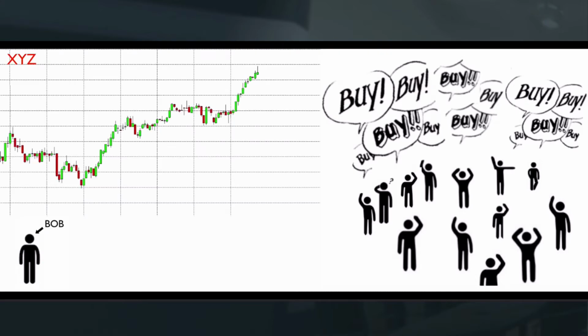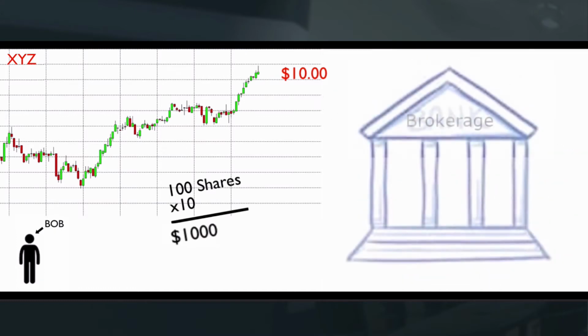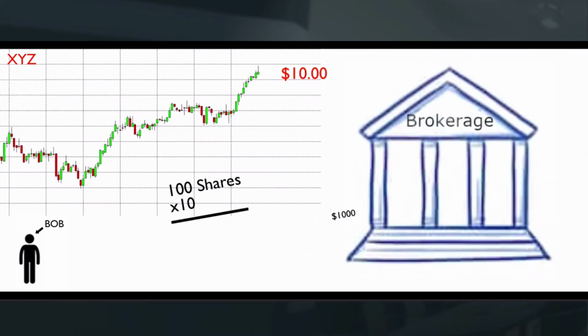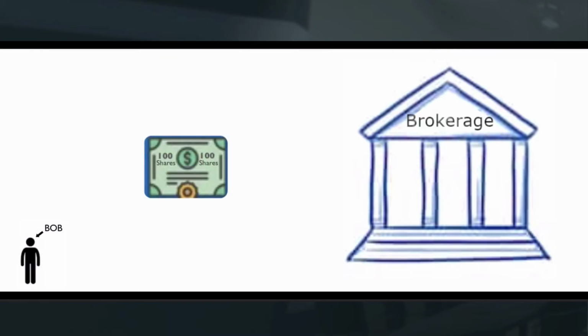XYZ stock was trading at $10 per share. $10 times 100 shares equals $1,000. The broker then credits the $1,000 to Bob's account. Bob was right. After 2 days, the stock price drops to $6 per share. Bob is now ready to return the 100 shares he borrowed. This is known as covering his position.